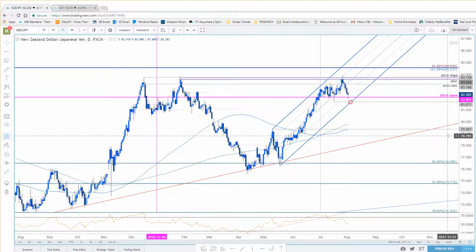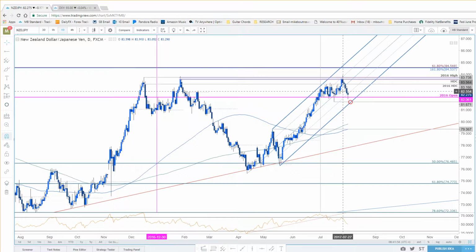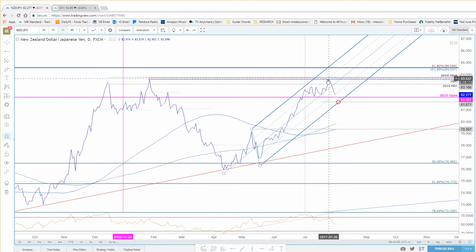What are those levels? Very simple. 2016 high and the 2015 high day close. Gave you a nice little range there. You saw one little spike through on the 27th, but we quickly reversed, closed this session well below, and on a closed basis, that level has been rock solid, right? Ever since then, this thing's been on the pullback.